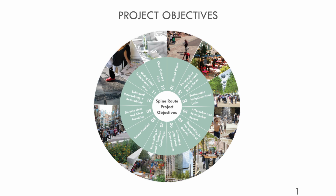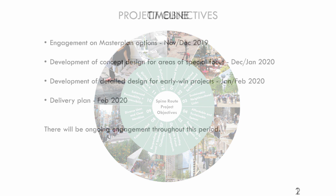Underpinning the project are 12 objectives. These emphasise the need to work closely with stakeholders in developing the proposals, to design something that will still look great in years to come, and to deliver real benefits for a wide range of users.